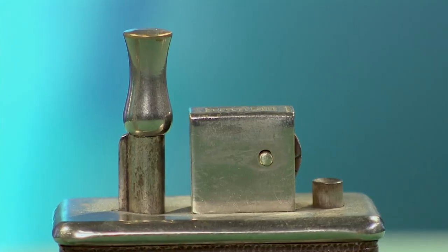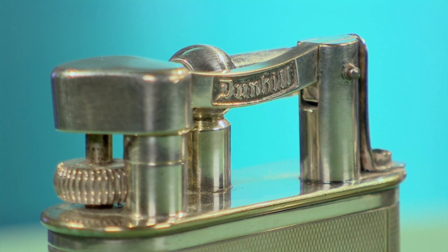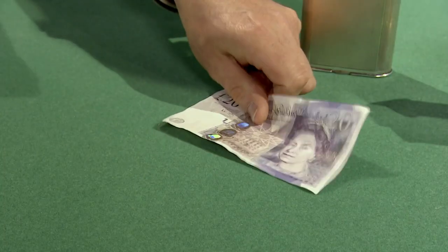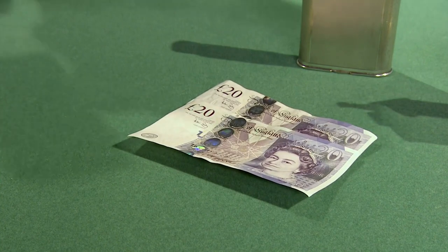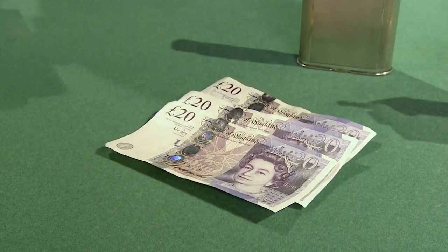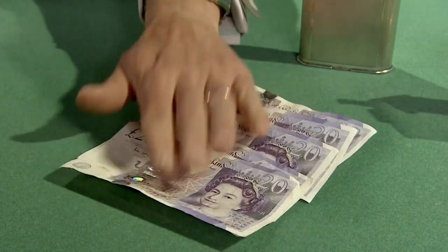How long have you had these? I think I've had them about 3 or 4 years. I collect a lot of different things, mostly metalware, and just decided to buy Dunhill because of the name. So let's have a look and see what we can do. Okay. Let's start off 20, 40, 60, 80, £100. How does that sound?